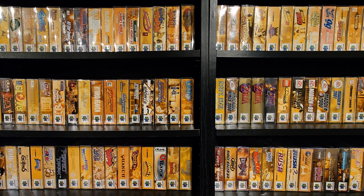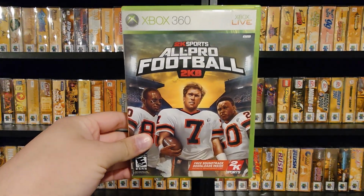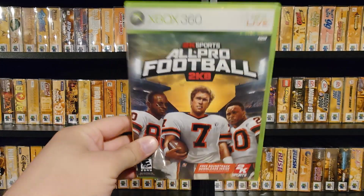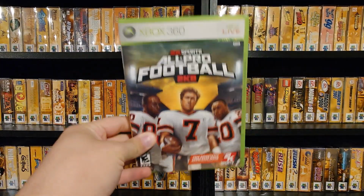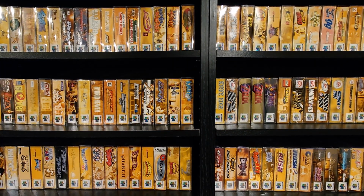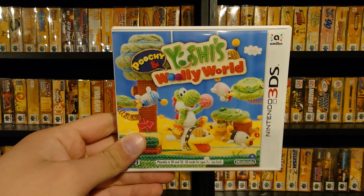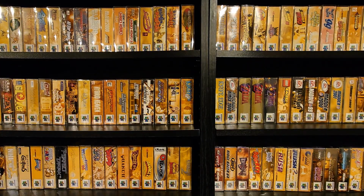I was able to talk him down to $25 for the pair pretty easily. So the 360 game, this one used to have a little bit more value, but it's still pretty decent. 2K Sports All-Pro Football. 2K All-Pro Baseball is one to look out for, but this is football. This one holds a little bit of value. This one I think used to be worth more, but not quite as good. And then this one was going to be for the collection. I never bought this when it came out. It's a little bit harder to find. It's been going up in price, so I figured I'd grab it. The port of Yoshi's Woolly World to 3DS, Poochie and Yoshi's Woolly World. So, $25 for the pair there. Not too bad. We'll probably sell the All-Pro Baseball and do well enough and get that Yoshi for only a few dollars after that.